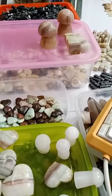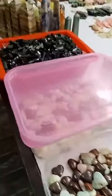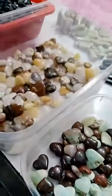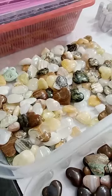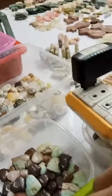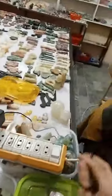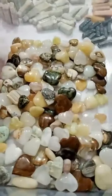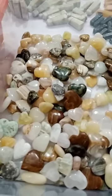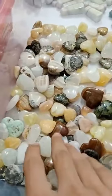What is in the pink basket? Yeah, in this basket they are all mini hearts, mixed mini hearts. You can see here, mixed mini hearts. Okay, these are mixed mini hearts, Catherine. You can see here some different kinds of hearts.